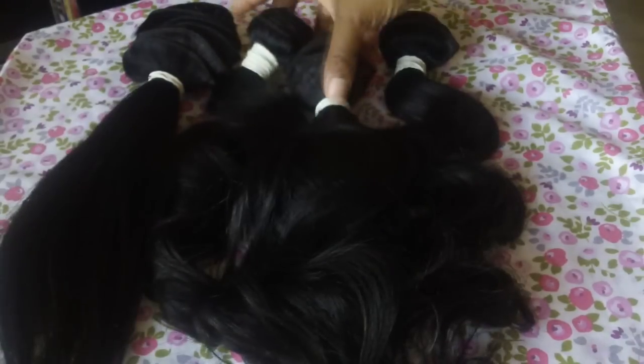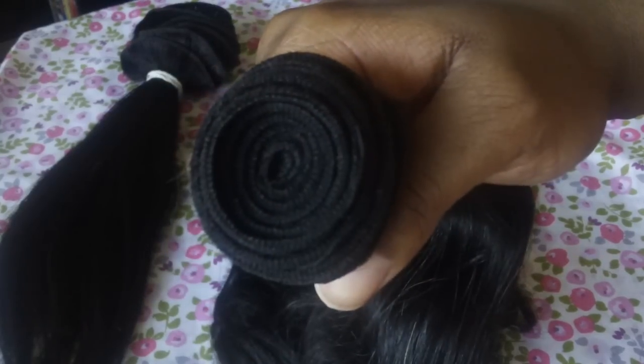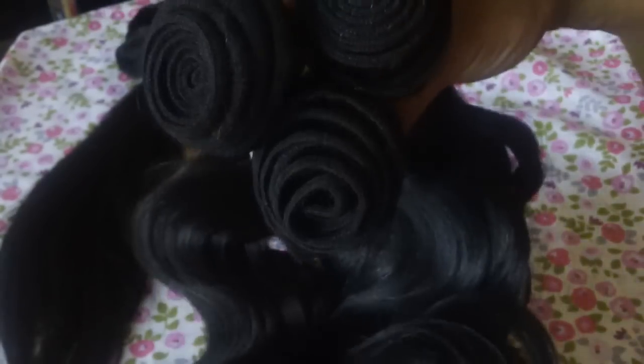As you see, the bundles are super full. They are really, really full. And the weft construction on this hair is just amazing. The hair is just simply gorgeous. It really is. There are no tangles. It's butter soft and the luster is just perfect. It just has a really nice luscious feel to it and I absolutely love it. This hair is amazing.